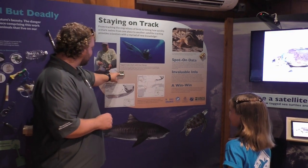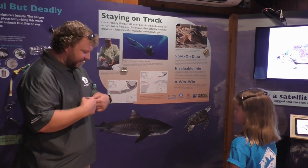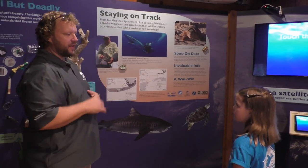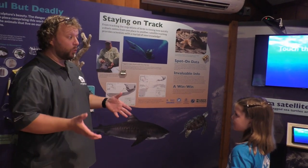So we're going to actually put this on the fin of a shark. So right there you can see in this picture. But on this big tiger shark here, one of my favorites, it would go right on this fin, and then anytime this antenna comes up out of the water, if that shark comes up to the top of the water, this is going to ping a satellite and tell us where that shark is anywhere in the world. Wow.